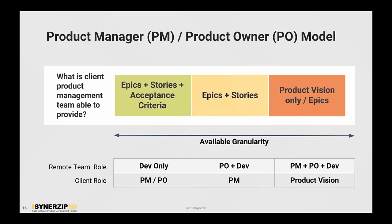So the next slide here, this is primarily from a Synerzip perspective, and please use it for your situation as it applies. What we do look for is, what is the client product management team able to provide to us? So as we said, if the stories are well defined with clear acceptance criteria, the development team with a team lead who's a senior person can handle it.